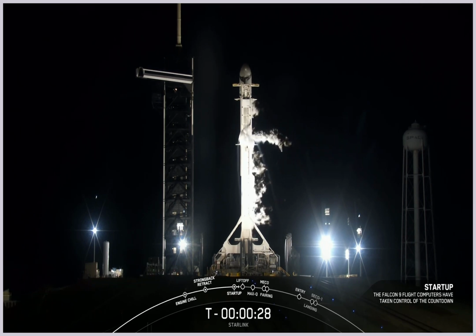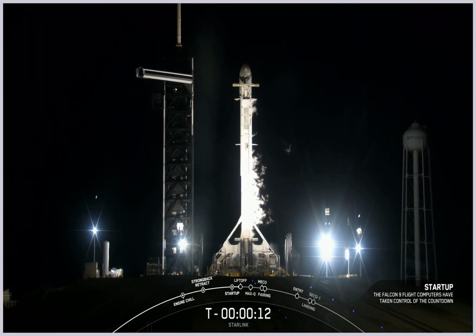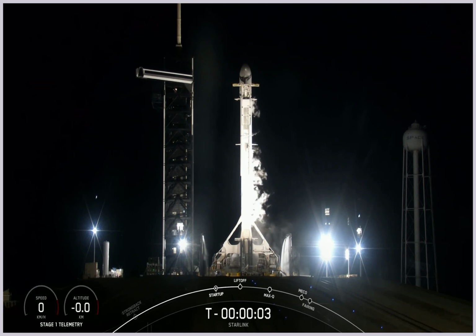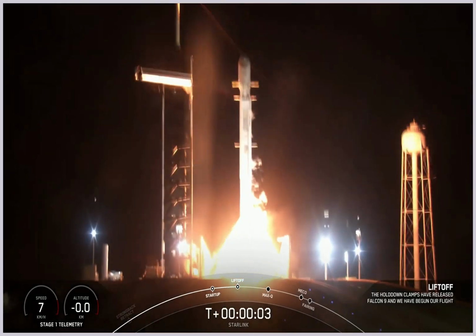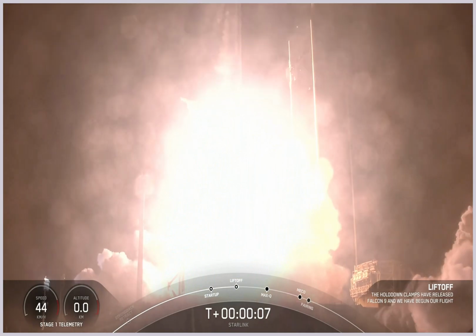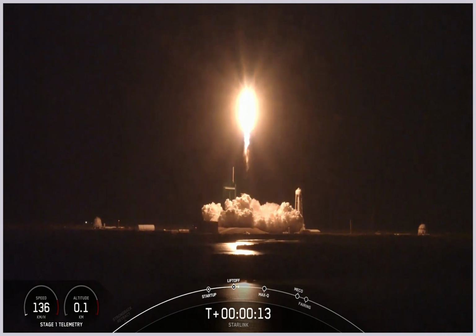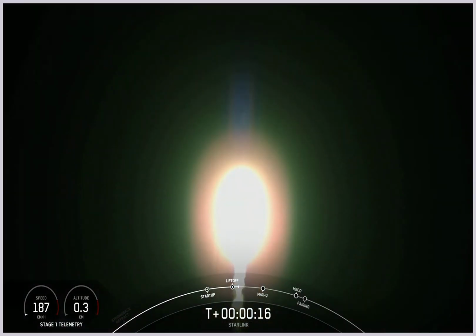T-minus 30 seconds. T-minus 15 seconds. 10, 9, 8, 7, 6, 5, 4, 3, 2, 1, 0. Ignition and liftoff. Vehicle is pitching downrange. Stage 1 chamber pressure is nominal.